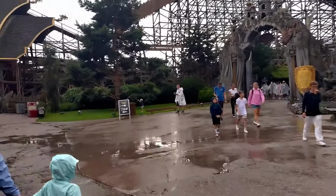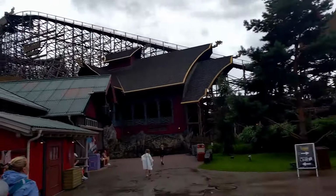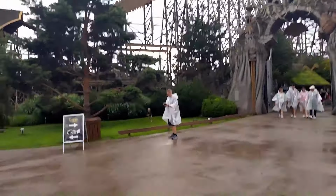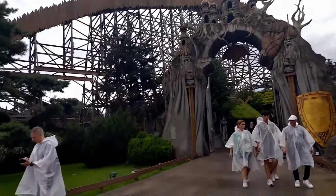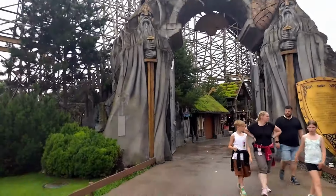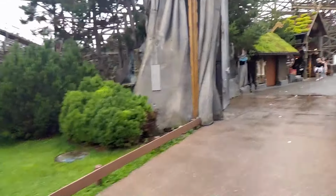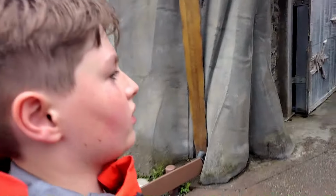Okay, well, there's just been a giant rainstorm. We were heading over for our last ride of the day on Wodan. Lots of the coasters seem to have stopped half an hour early. I think we might be in trouble here. I think they might have pulled it half an hour early today compared to the extended time that they announced earlier because of the weather, but we'll see. Yeah, it looks like they're evacuating the queue line.